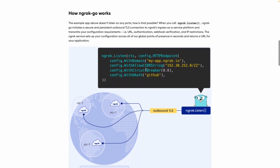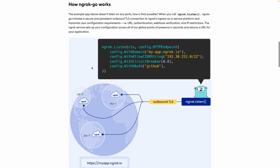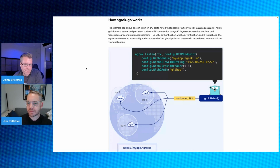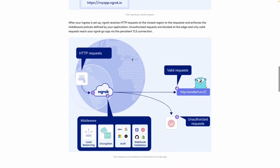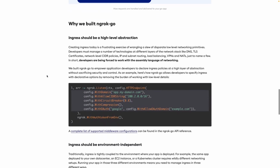But then this is the really powerful part. Notice here, we're just wiring up configuration. So it says, I want to allow this domain, or I want to enable OAuth with GitHub. You just wire those in, and it does all that management for you. So it does ingress services, allowing you to do any of this stuff very, very simply through one line of code, basically. This is a library that's available that allows you to turn on or off these facilities if you're utilizing ngrok as part of your stack, which I think is fantastic. And so ingress is basically a high-level abstraction.